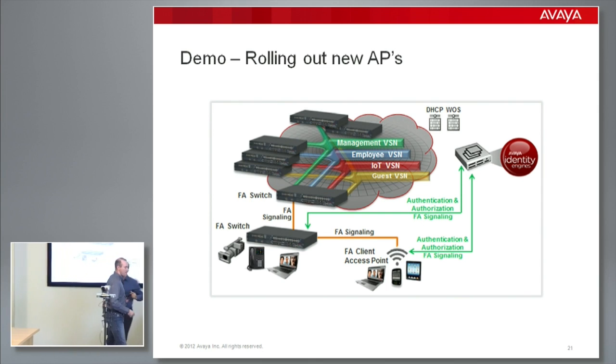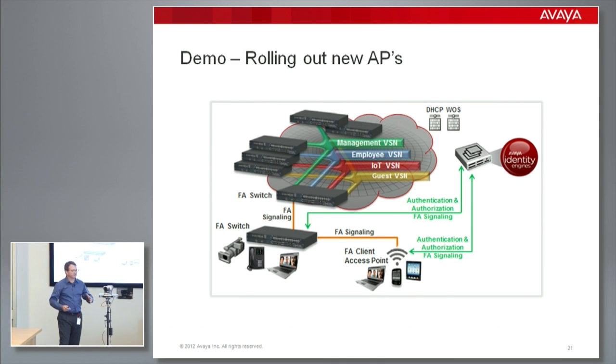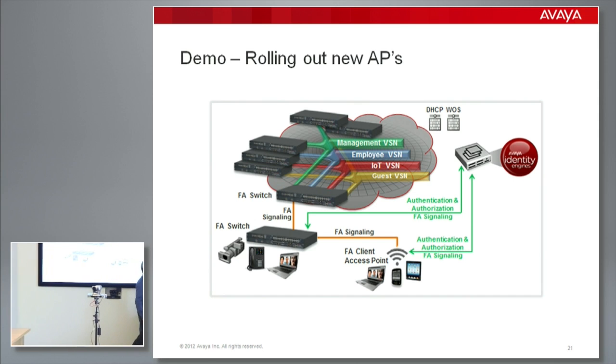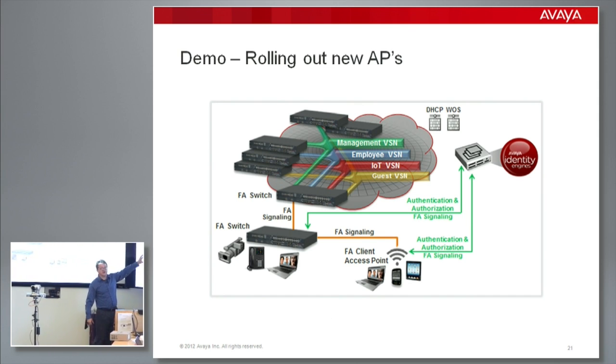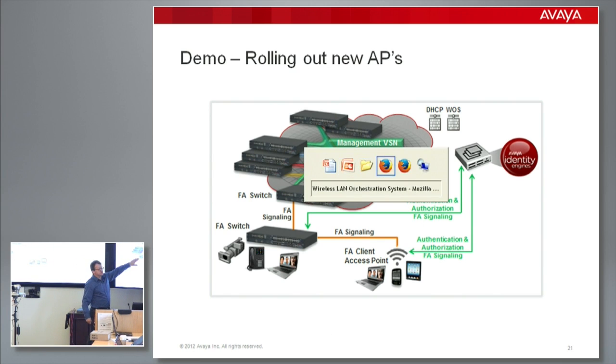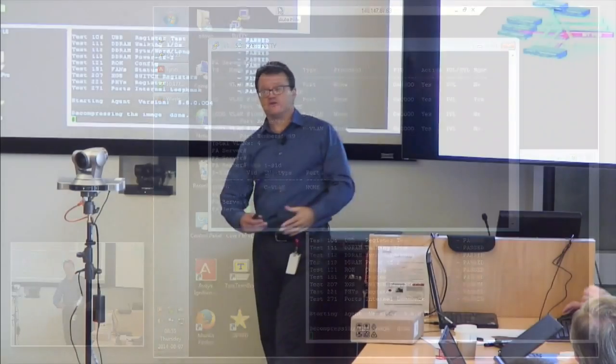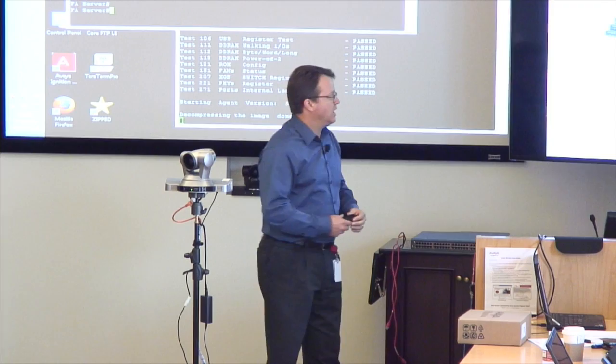Thanks, Paul. All right, we've been talking a lot about Fabric Attach, Fabric Connect. It actually does work, and demos always work the first time, right? So we're going to show this to you now and walk through it step by step. So here is the starting point. This is our Fabric Connect core. We have our Fabric Attach server switches at the edge. And this core has been configured. This is a Fabric Connect core.